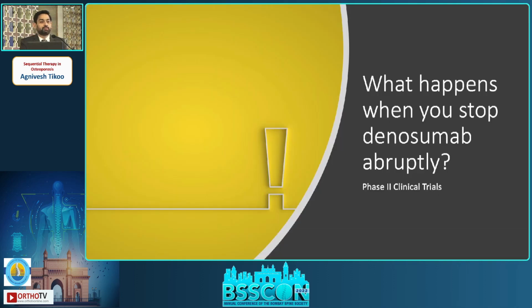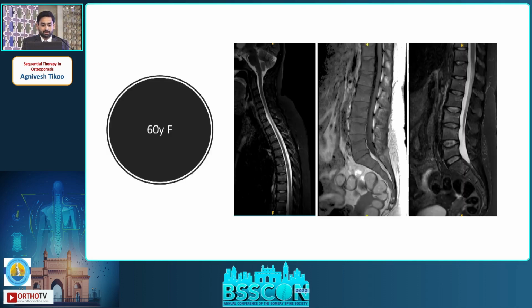So what happens if we stop denosumab abruptly? This is a 60-year-old female who was on denosumab, suddenly decided to stop the treatment, and she had consecutive 12-level fractures in the spine. If you see this marrow edema in T1, all of these end plates had marrow edema, and she had end plate fractures.